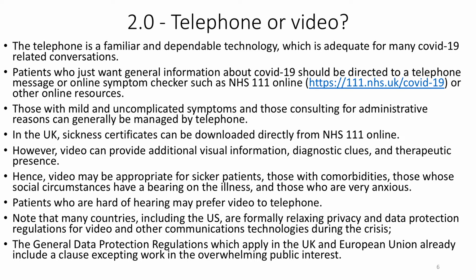However, video can provide additional visual information, diagnostic clues, and therapeutic presence. Hence, video may be appropriate for sicker patients, those with comorbidities, those whose social circumstances have a bearing on the illness, and those who are very anxious. Patients who are hard of hearing may prefer video to telephone. Note that many countries, including the United States, are formally relaxing privacy and data protection regulations for video and other communications technologies during the crisis. The GDPR, the General Data Protection Regulations which apply in the United Kingdom and the European Union, already include a clause exempting work in the overwhelming public interest.